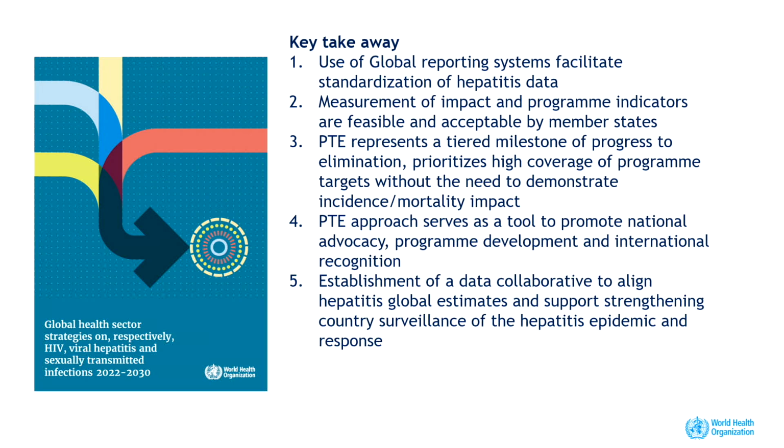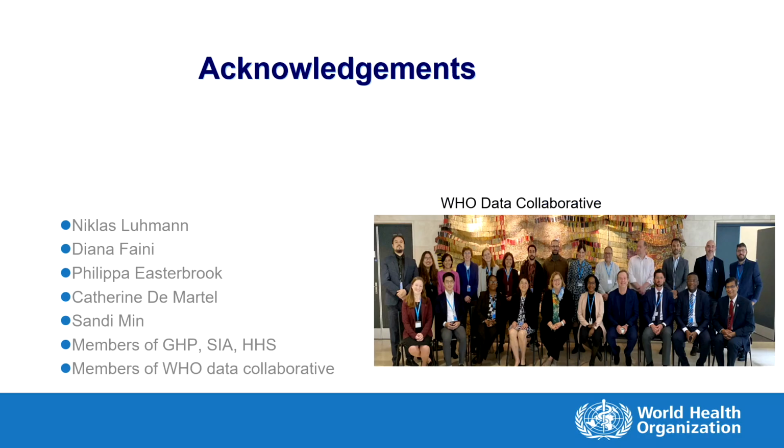I think it's important to know that this path to elimination represents a tiered milestone of progress to elimination, and it prioritizes coverage of program targets without the need to demonstrate incidence or mortality till the full validation is applied for. It serves as a tool to promote national advocacy. It is developing programs, and that is evident in the story of Egypt and their key population increase to facilitate path to elimination. So establishment of this data collaborative will align global estimates and support country strengthening for reporting.